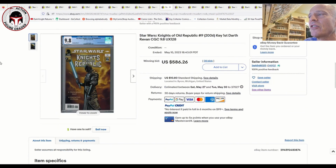Next up, we've got another book in my collection that I recommend while it's down, and that's Kotor number 9, the first full appearance of Revan. Timeless cover. This is a book you buy right now, and in 10 years I'd be shocked if you didn't make money on it. This is just one of those awesome books that I don't know if I'll ever sell my copy. If they announce a Revan series and this book all of a sudden goes to $1,500, I'd be tempted to sell my copy.